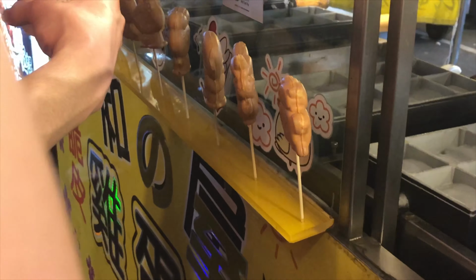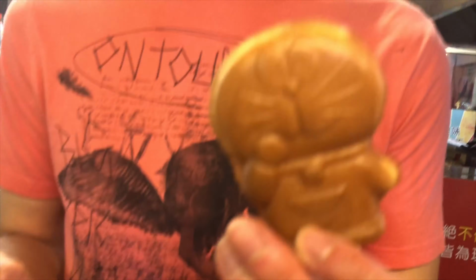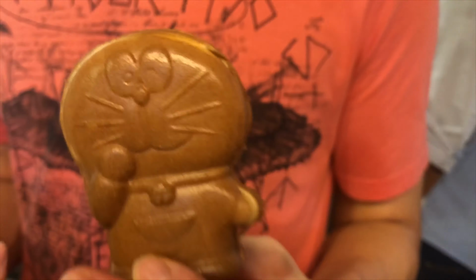Oh shit, you actually bought some. Take one out, bro. You want? Eat it. Share the camera. What character is that? Oh, it's a little Doraemon one. Doraemon. Sick.